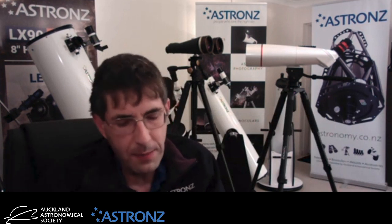Like the big binoculars here, these particular ones are full aperture. You'll see all 100 mil of the lens will be used. But in an inferior pair, it might be only 88 mil of the aperture is actually being used by the prisms. So always check on that. As I said, aperture is the most important thing.